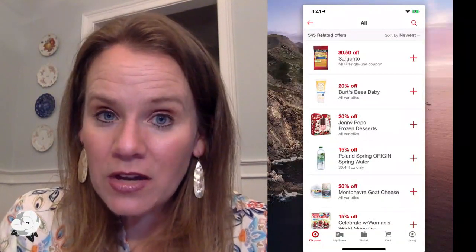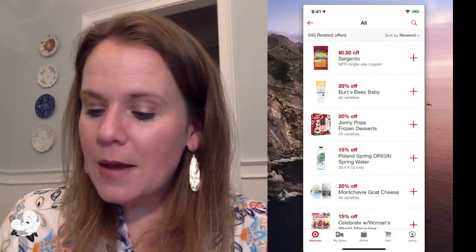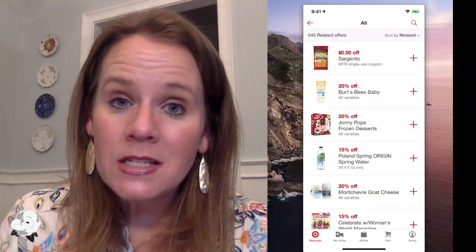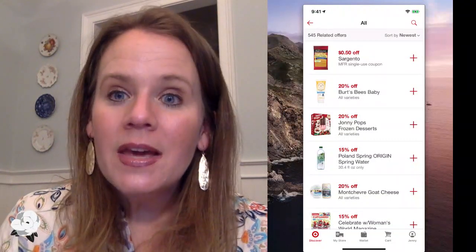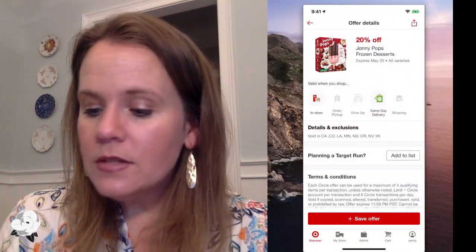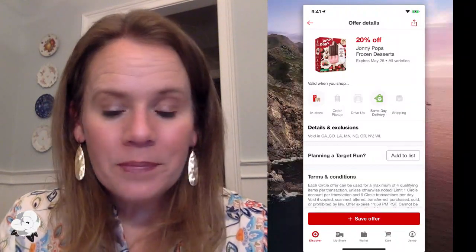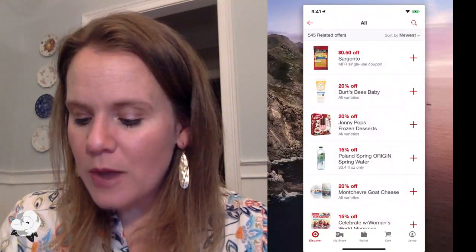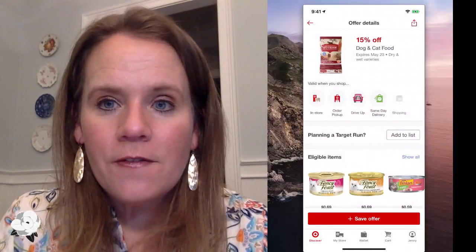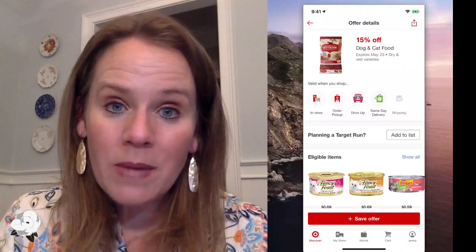Some of these are manufacturer's coupons, but most of them are store coupons. So the top one that you see here is 50 cents off Sargento. Anytime I see a dollar amount in the Target app, it's a manufacturer's coupon. But anytime we see a percent off, so Johnny Pop's frozen desserts, 20% off, that's a store coupon. And if I had a manufacturer's coupon, I could still use it on a lot of these. So this is a big one this week, 15% off any dog or cat food. You can use this with manufacturer's coupons.